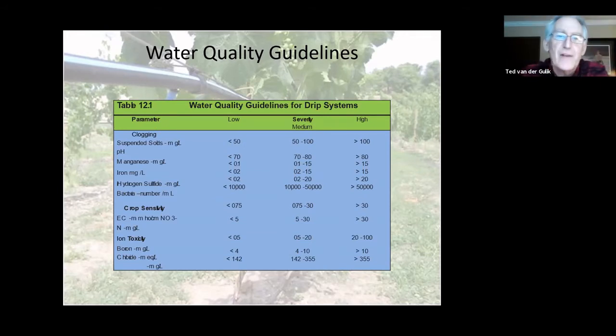This chart kind of goes to that. It tells you a little bit about the water quality guidelines for a drip system. This is just based on experience, what we have here in BC and some other literature. If it's in these ranges here, you could probably run your drip system with no problem. If you're getting into this range, it's a little bit more severe, and you definitely need good filtration. And if you're here, I would consider not running a drip system.